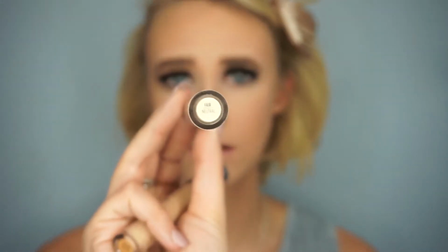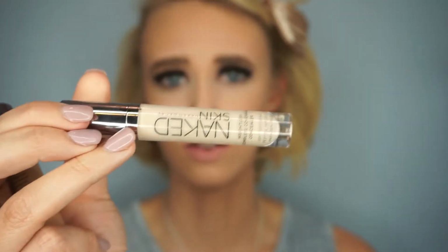But for more special occasions or for my videos, I really like to use the Fair Neutral shade. It's more of a lighter one, it just makes it a little bit brighter under here. And sometimes I add it under here on my chin because I have such a little chin. I don't like to add much on my forehead because I already have a big forehead as it is. So I try to minimize how much product I put on my forehead.